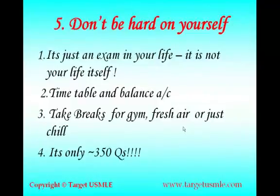And don't be hard on yourself. It's just an exam. It's not your life itself. So don't make very strict timetables. I like to make a timetable, and then whatever is not done for that day, I won't beat myself up, but rather put it into a balance account for the weekend. That way you're still on track, keeping up with your timetable, and then you have to catch up. Maybe sacrifice your Sunday to catch up on all the balance account stuff that you have not done yet. And take breaks for the gym, fresh air, or just plain simply chill. So tell yourself, it's just 350 questions or so, I can do it.